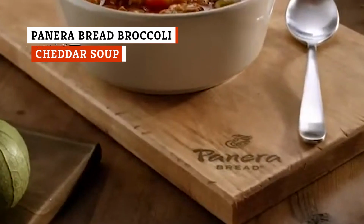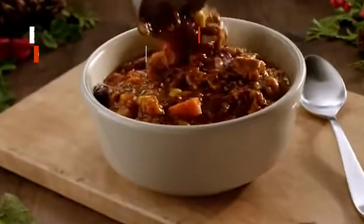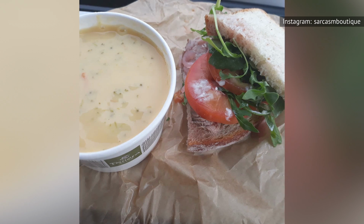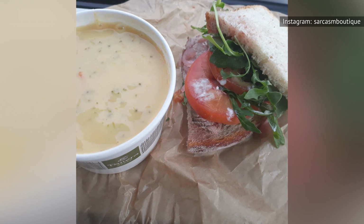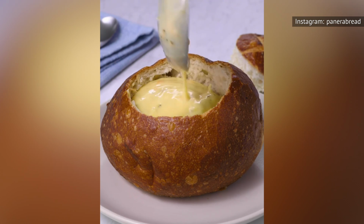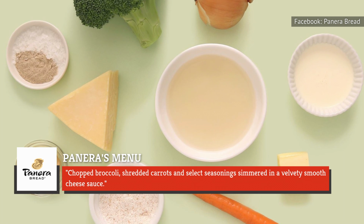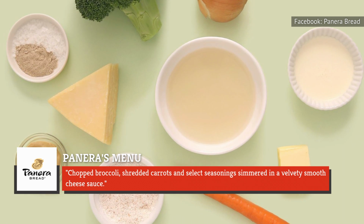If you're a person who craves soup regularly, then there's a pretty big chance that you've eaten your fair share of soups from Panera Bread. You have also probably tried its best soup, the broccoli cheddar soup, because how could you not? Per the Panera Bread menu, the broccoli cheddar soup is pretty much exactly what it sounds like. Chopped broccoli, shredded carrots, and select seasonings simmered in a velvety smooth cheese sauce.